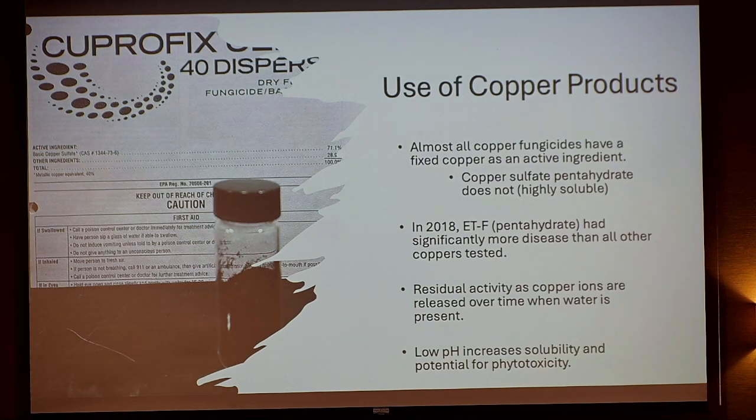We did a test in 2018 with a few different copper fungicides. That one in particular was ETF as the pentahydrate, and it did have significantly more disease than the other copper products tested. However, the disease in that trial overall was fairly high. So residual activity for copper, how those are formulated, they release copper ions over time when they're in the presence of water.